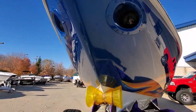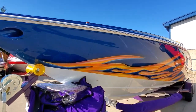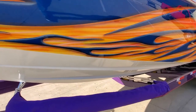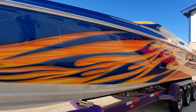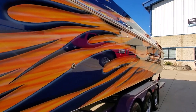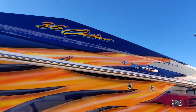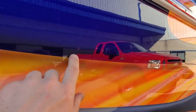Nose is very nice. Some marking down there. There's your bimini top. All stainless hardware. Try to get some close-ups here. Some small chips, nothing major. Easily touched up. I will try and point out any flaws I can find in the paint for you. Tons of shine on this boat. Small chip there that's been touched up.